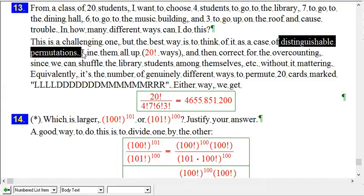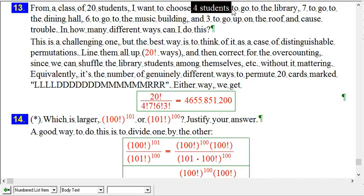So it's a little bit like nCr, but what it's exactly like is distinguishable permutations. We've got a bunch of objects, and some distinctions don't matter, whether it's the first student or the second student or the third student picked to go to the library, or whether it's the first through seventh to go to the dining hall. But I do care whether the student goes to the library or the dining hall. That's a meaningful difference. So one way to think about any problem like this, where you have multiple divisions that a group can be sorted into and you don't care about the order within the divisions, is to think about lining them all up.